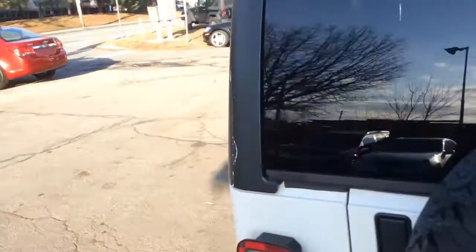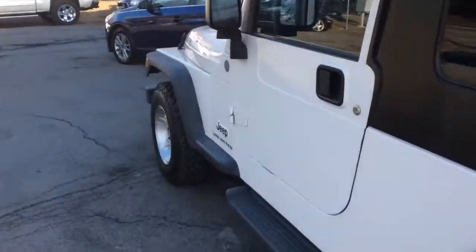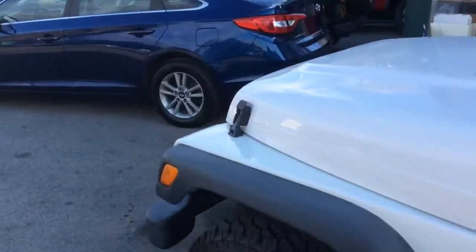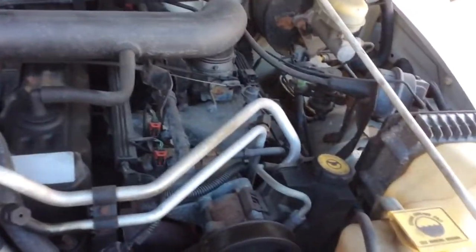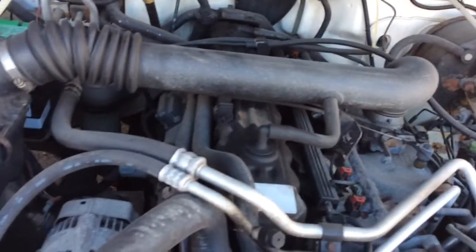I'll just pop the hood real quick and show you the engine. It's that straight six motor once again. Excuse my camera skills here for a second while I get the hood open. There it is. Nice and clean, really dry under there. Looks like we haven't cleaned the motor on this yet or shined it up in any way, but just to show you that's how we got it.